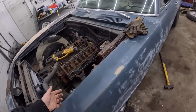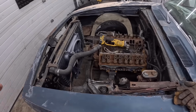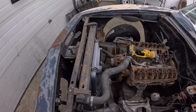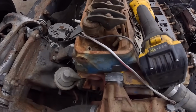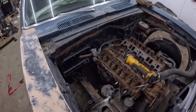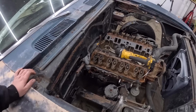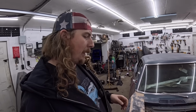What are the numbers on the back here? 397-0010, so that's super common stuff. I ran the tag on the block. It hasn't been milled off yet. It says it's a 1979 350. And it's got a set of, what are they? 434 heads. So nothing crazy.